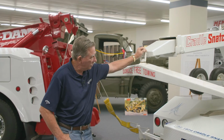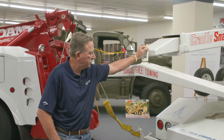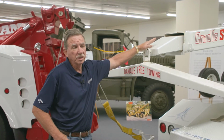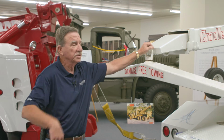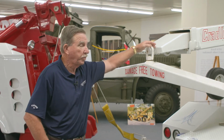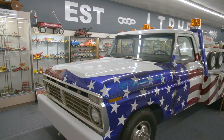I've got my hand on the T71, I believe it could have been a 72 model cradle snatcher. So basically, Holmes, Century, and Vulcan almost within this era of 1973, 74, 75, were coming to the plate with the hydraulic wrecker. But this was the first wheel lift that we saw.